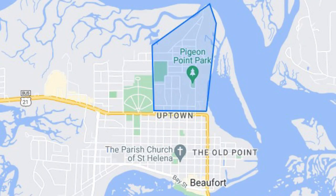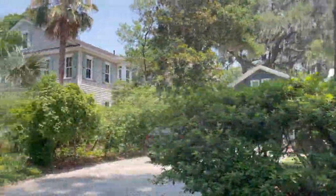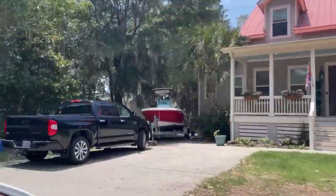Pigeon Point is an absolutely charming neighborhood filled with large, majestic live oaks draped in Spanish moss. Looking at this map, you can see it's located just north of Beaufort, just a mile or so from historic downtown. It's a very eclectic neighborhood with everything from charming cottages, many which are used for Airbnbs, to gorgeous waterfront properties like these. And it's got everything in between.